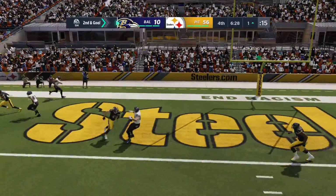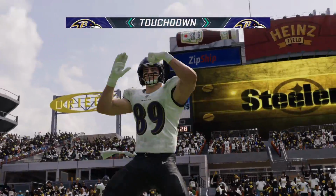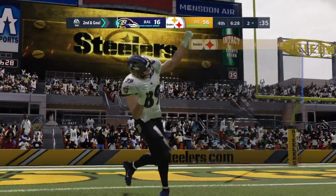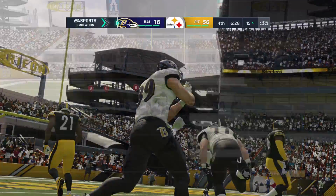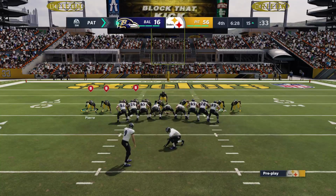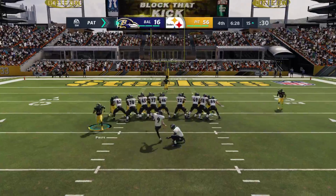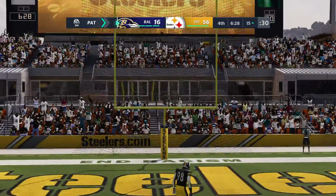If they could. And that'll be taken in by Andrews for a Ravens touchdown. Touchdown. A 1-yard touchdown pass. And the Ravens, they claw one back. Extra point. That's a whole lot of points still to be down. But congratulations, they're still fighting, and they scored another touchdown.